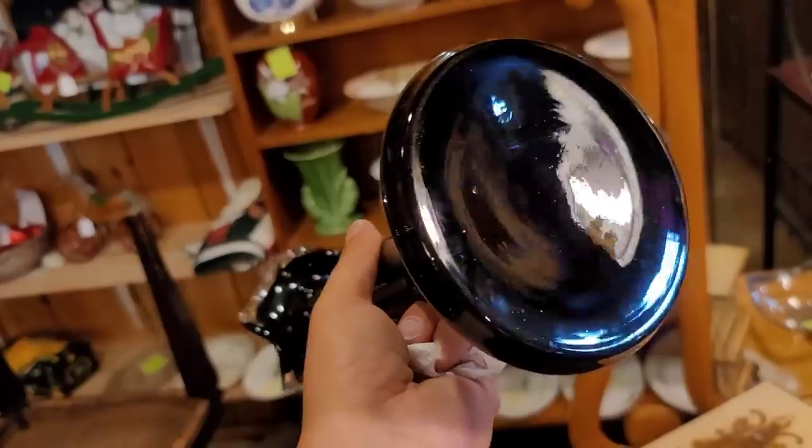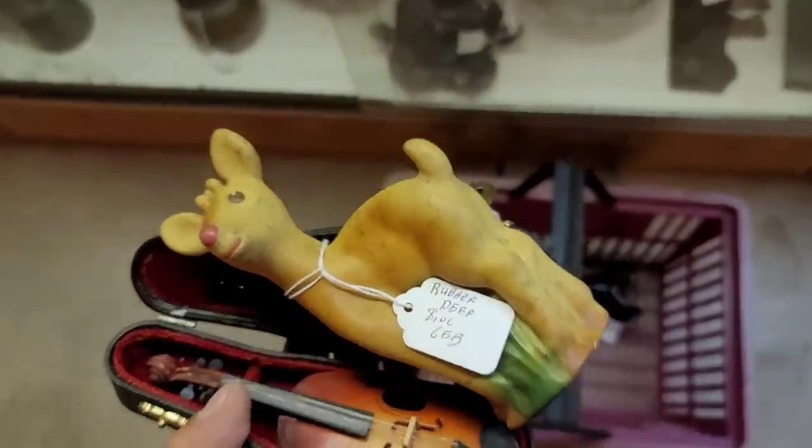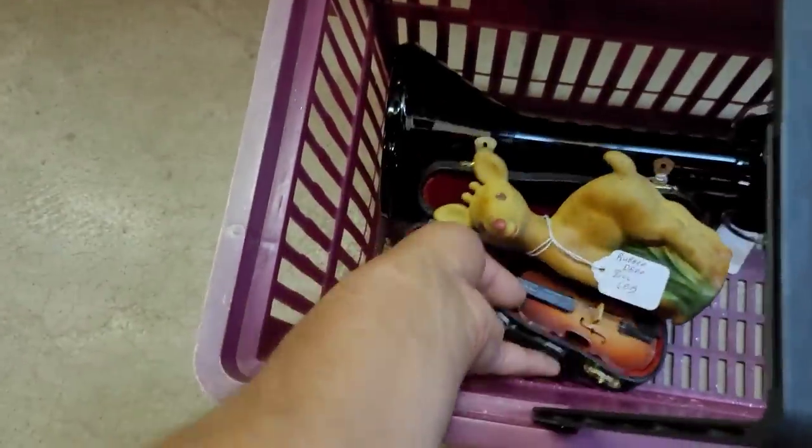Look at that shine on it. I mean, imagine sitting that in a windowsill and just that deep violet color. Oh my goodness. All right, guys, we have some last minute finds here.